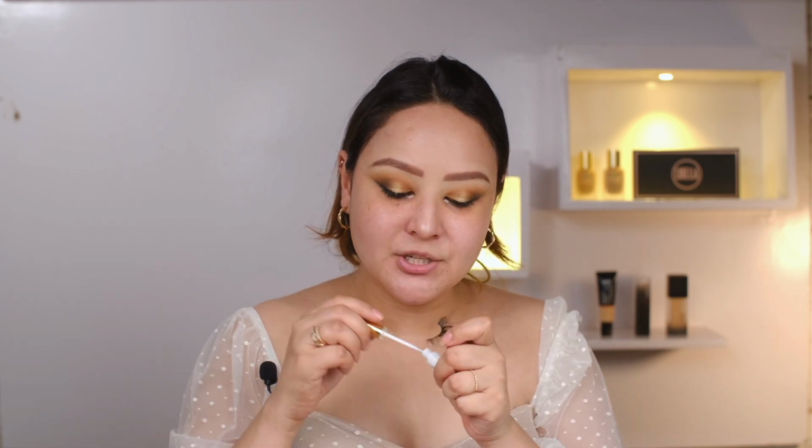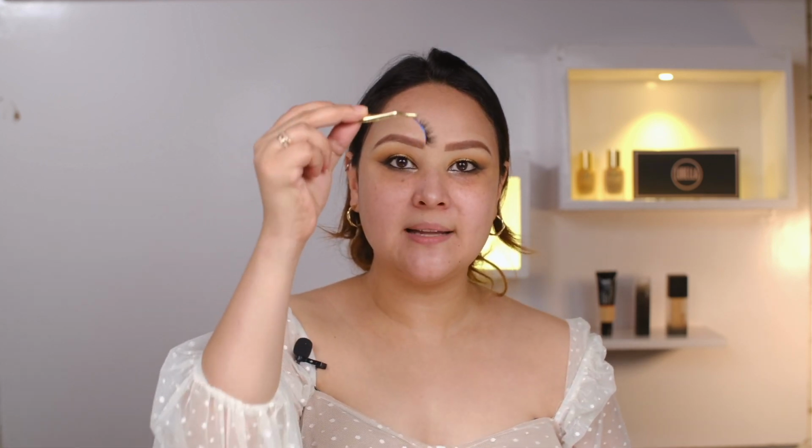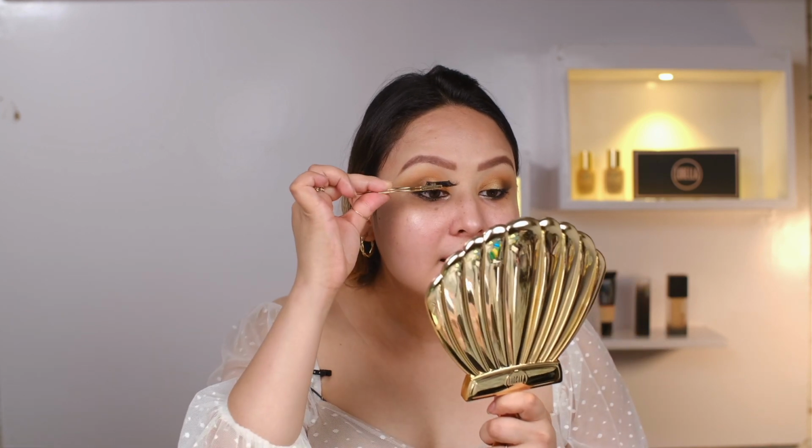Alright, so I'm gonna go ahead and apply my lashes. I'm using the Lurella lash glue and the lash applicator. I'm just gonna go ahead and apply some glue on the lashes, like so. Just a layer of glue. I've already measured my lashes and I've cut them to the size of my eyes. And this Lurella lash applicator makes my life so easy. It's so easy to pick up the lash and kind of just pop them in. So I'm gonna go ahead and apply the lashes.